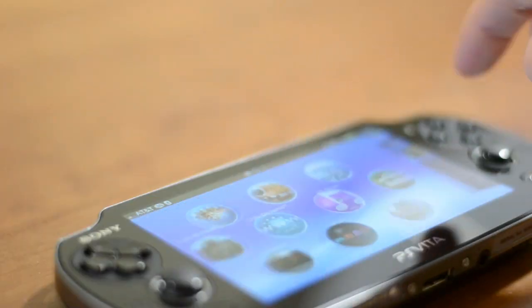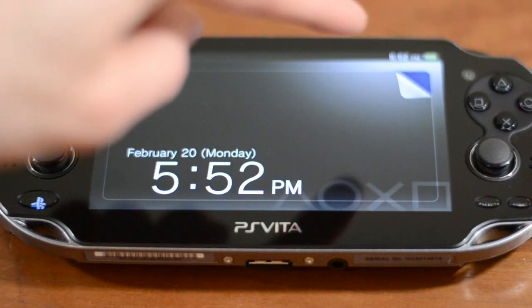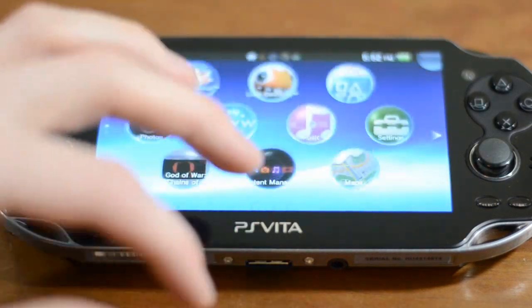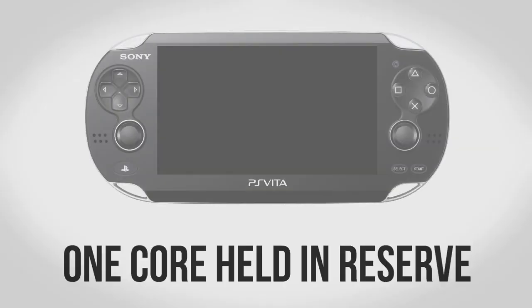The UI is also, well, not great to be honest. On firmware 1.6, unlocking the Vita generally takes several seconds, which while not a big deal, is long enough for you to sit around wondering why it's taking so long. The overall interface is also a bit too cartoony for my taste, but I will say that it runs very smoothly, and there's hardly any lag to be found, most likely due to Sony keeping one of the CPU cores in reserve.